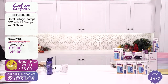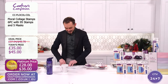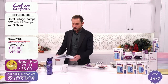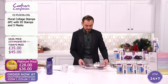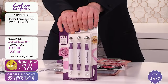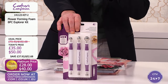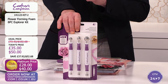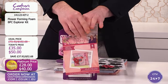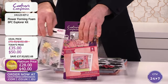I'm just going to quickly go out of shot here because we've got an Explorer kit. Now, I was taking my notes this morning because of what this actually works out to. You're going to get everything that I'm showing you. So let's go through everything you're going to be getting. And that is your ball tools. You're going to get your 6 ball tools. This is 3 ball tools, but 6 different heads. Then you're going to get your deep sponge as well to do the shaping. Now these are going to come to you for £35 or $50. You've got a platinum price of £28 or $40.